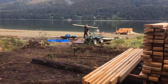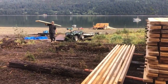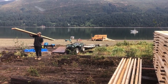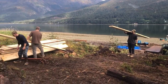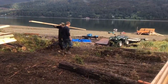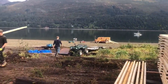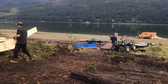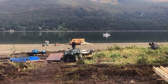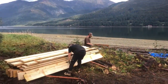We just arrived here with our entire house frame from Teneke on the barge, my dad's boat. Beautiful day. We got 2x10 floor joists, 2x6 walls, 2x10 rafters. It's not raining. I thought for sure it was going to be pissing rain. And we fit one entire house on that barge.